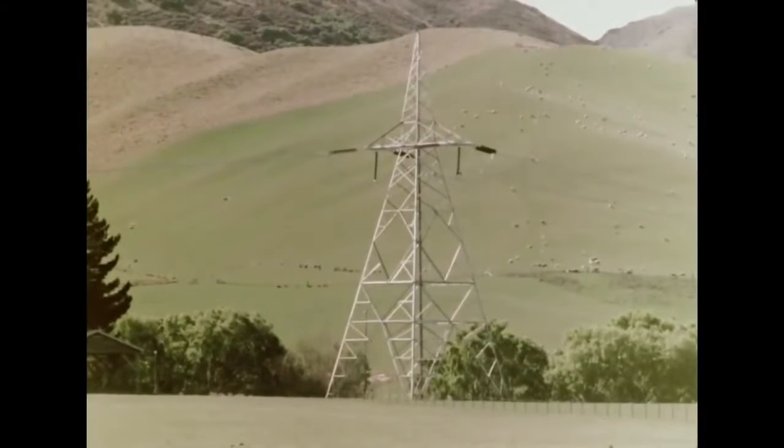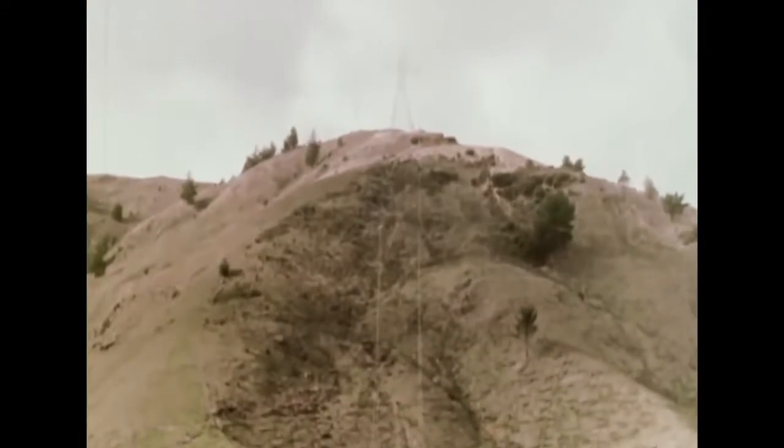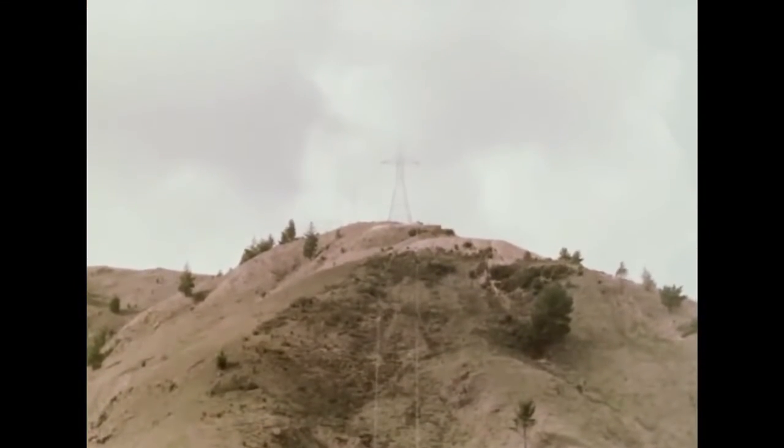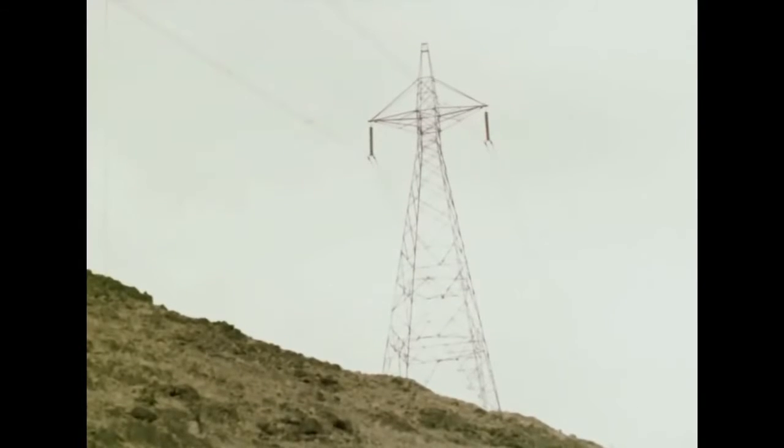A comparison of insulators. Coastal type with 500-inch leakage path against inland type with 220 inches. The towers are also of varied design. An inland strain tower. Inland suspension towers. Some of the inland suspension towers have been given strengthened cross arms.